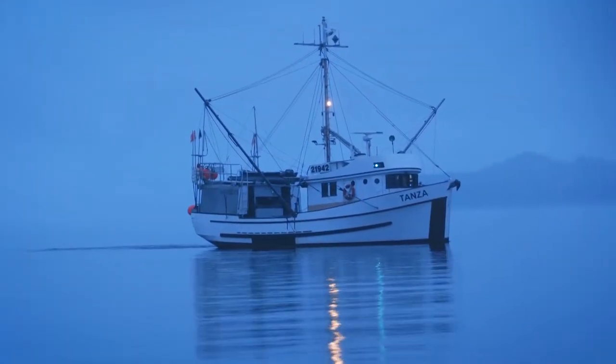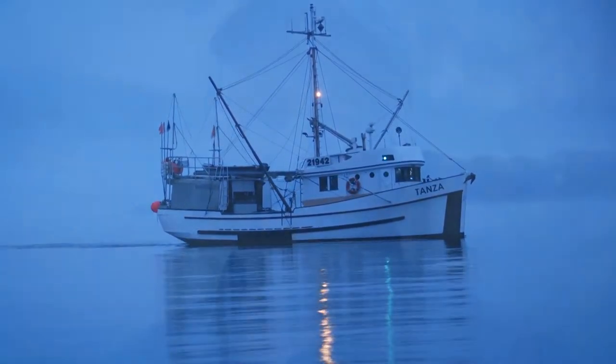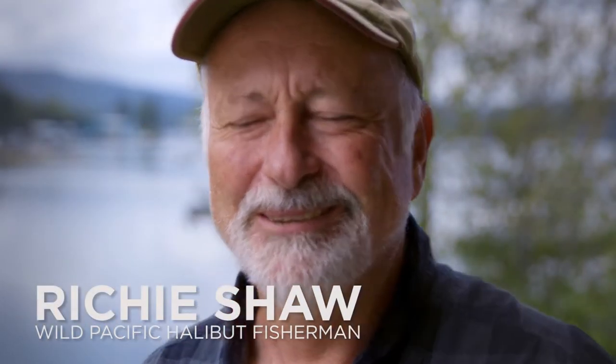It packs fish well, it handles weather well, and it is a very pretty boat, if I do say so myself.